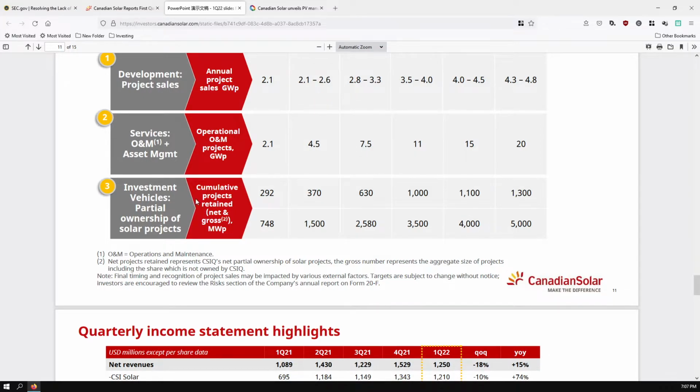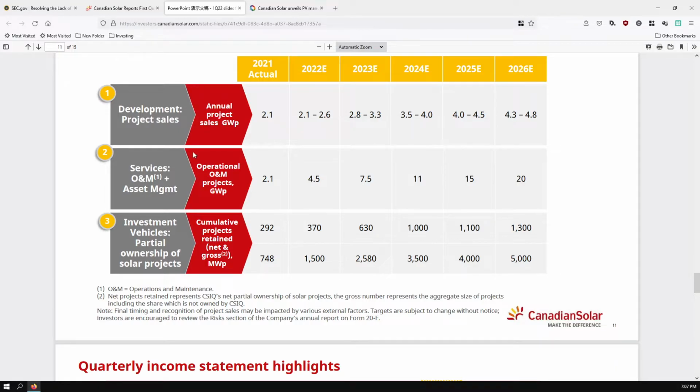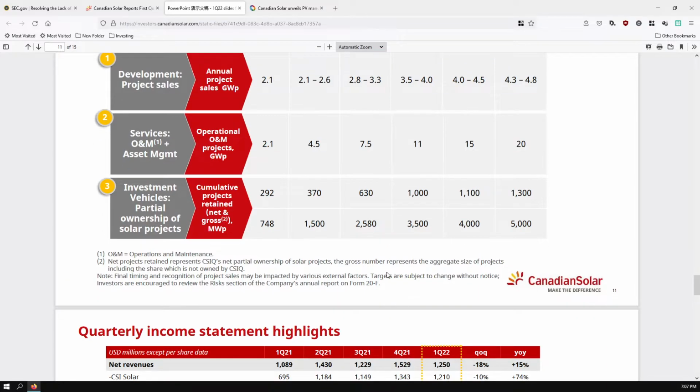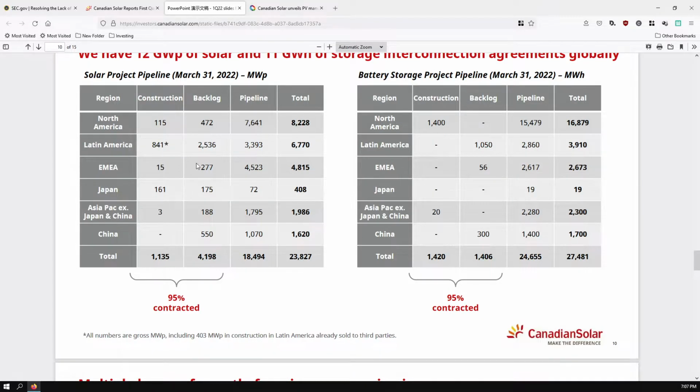And then investment vehicles, partial ownership of solar projects. You can see the numbers here. So their plan is to build out all of these energy projects, kind of like a utility scale, around the world, and then operate and maintain them and get recurring income from those. So they make money completing the projects, and then they're going to make residual income selling energy and storing energy and managing the systems for these utility companies or for governments around the world. And they're really diversifying, as you can see, their construction and their battery construction and their backlog here. They're really diversifying where they're going to be around the world.